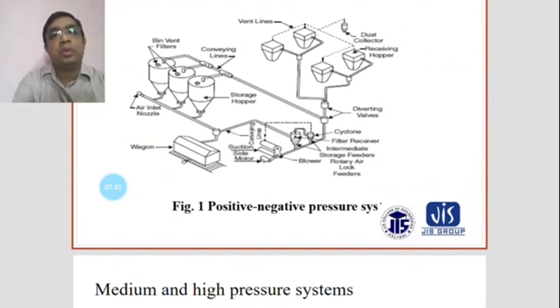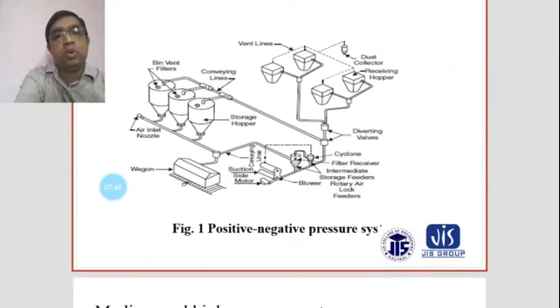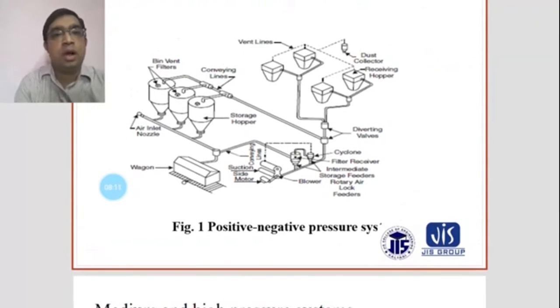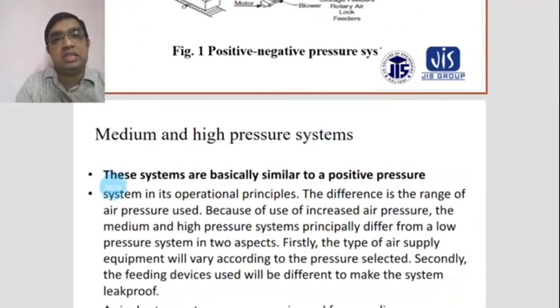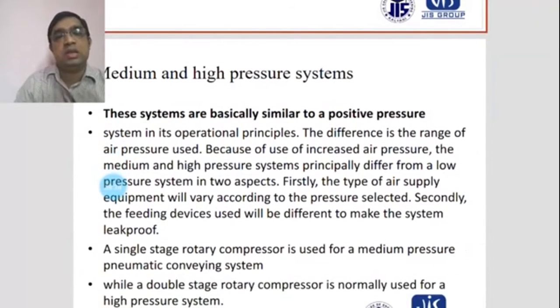Then one pipeline is connected up to the storage hopper, and the storage hopper is for storing. The storage hoppers are filled up with the materials coming out from the pipelines, and bin vent filters will also be mounted on the end of the pipelines. After that the materials will be stored, and this completes the procedure. Another thing here is that medium and high pressure systems are available.